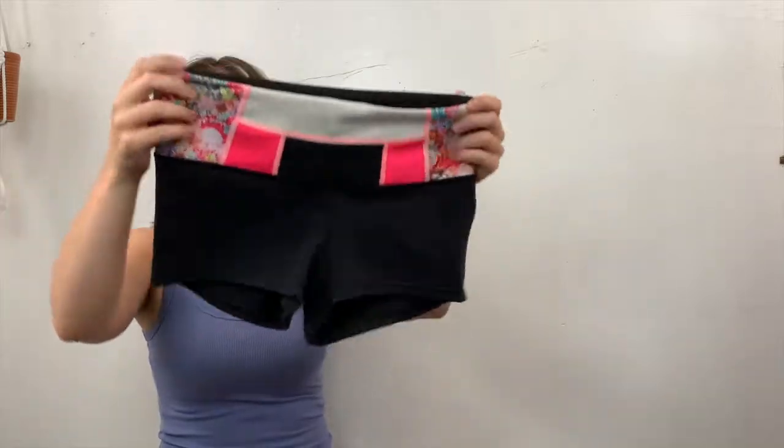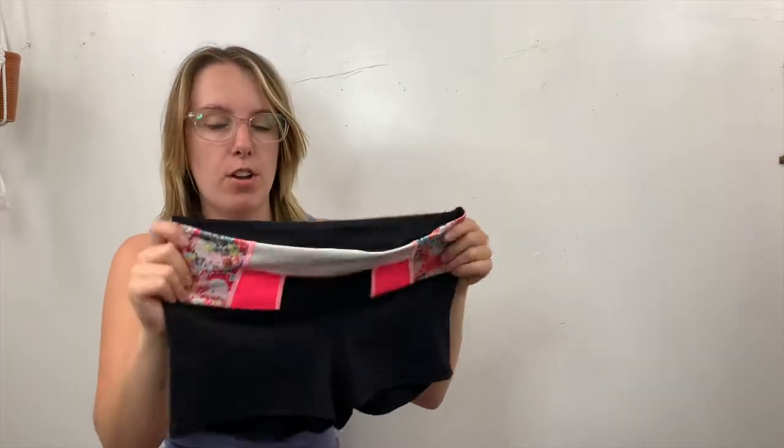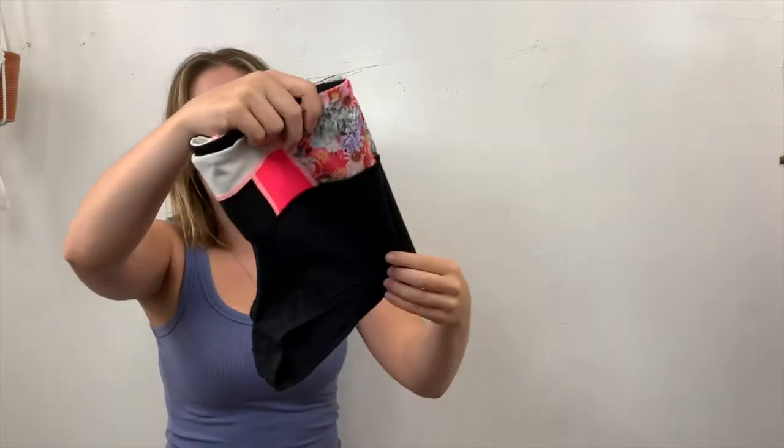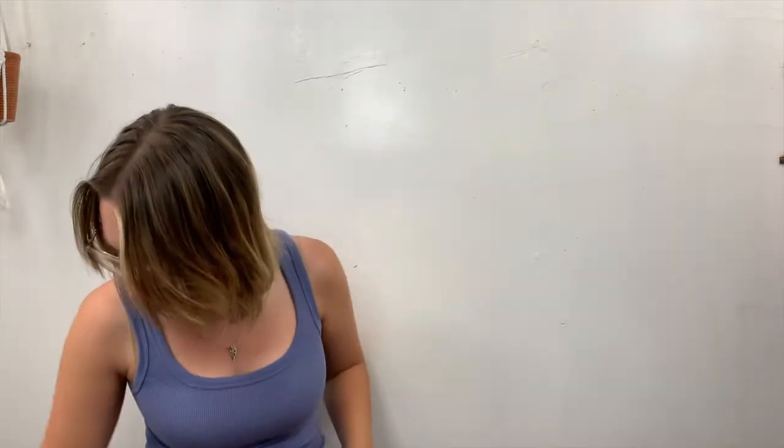I'm not sure what the style name on these is. If you do know, please let me know. I'm not very good at Lululemon style names, but I just couldn't leave these behind. They were just really cute. So, and they're in really good condition.